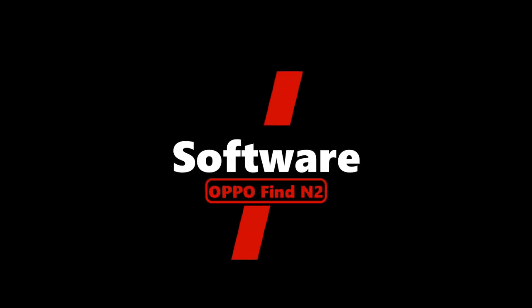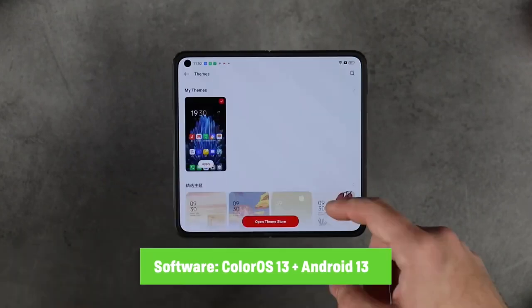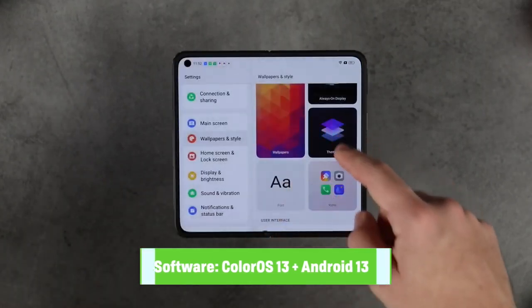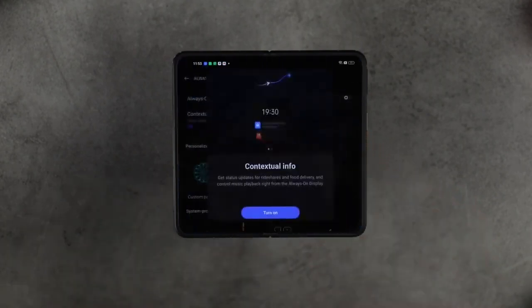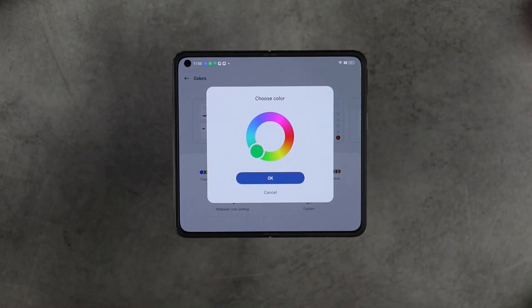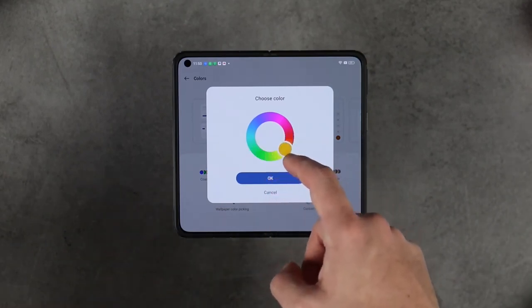It should be noted that the OPPO Find N2 ships with Android 13 and ColorOS 13, but this software is only available in China. At the time of this review, OPPO had no plans to release this phone in global markets, owing to the current state of tablet and foldable app development. That could change in the future. Having said that, I was able to install Google services on the device without issue, and everything worked fine.